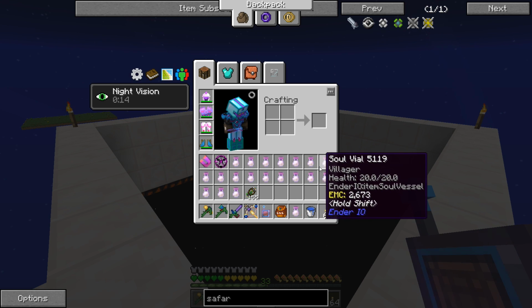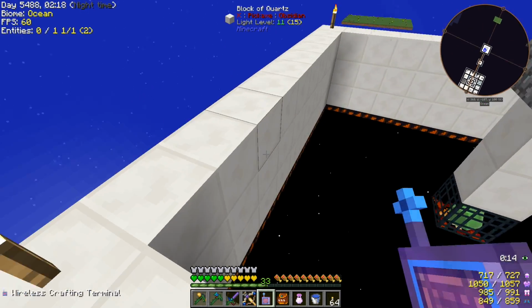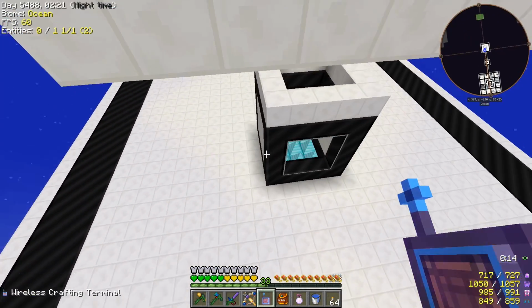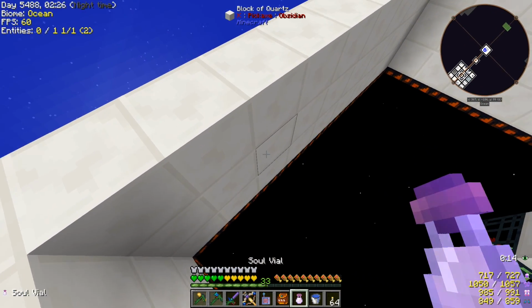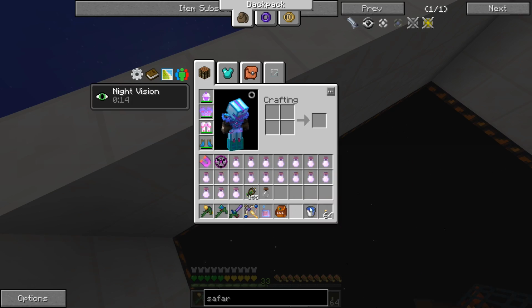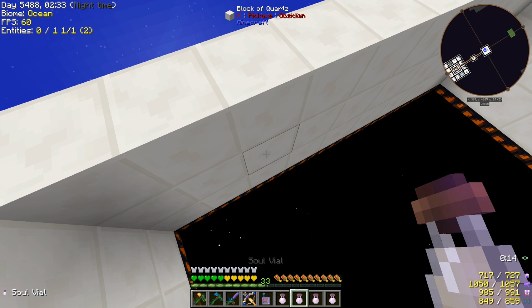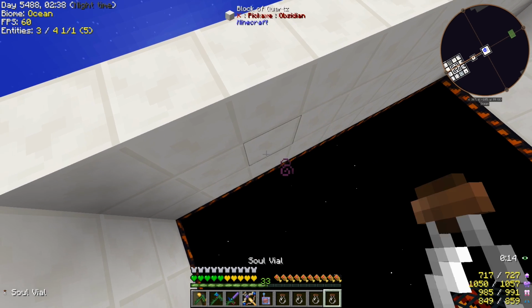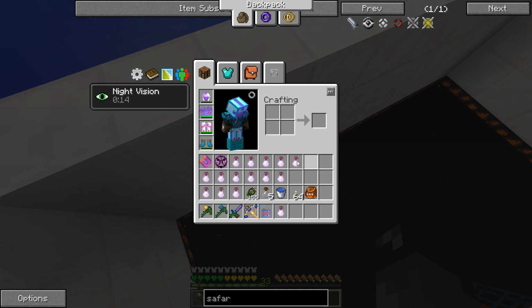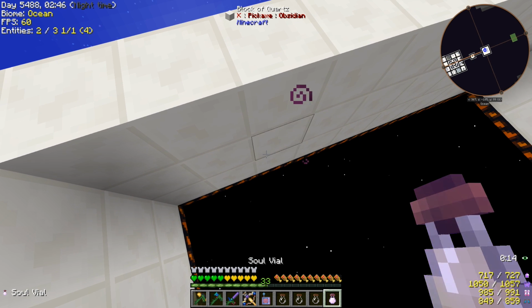Alright guys, so we got quite a few villagers now in soul vials, so the next step is to just drop them in here, which will warp them down below, and they'll get killed on the spikes, and hopefully we will get a villager soul. That is our ultimate goal here. So maybe I should clear off some stuff on my bar so we can do a few of them at a time. It doesn't really matter how many of these we kill, just as long as we get one mob soul, we'll have all of the villagers. If we get a few villager souls, that's still fine regardless.